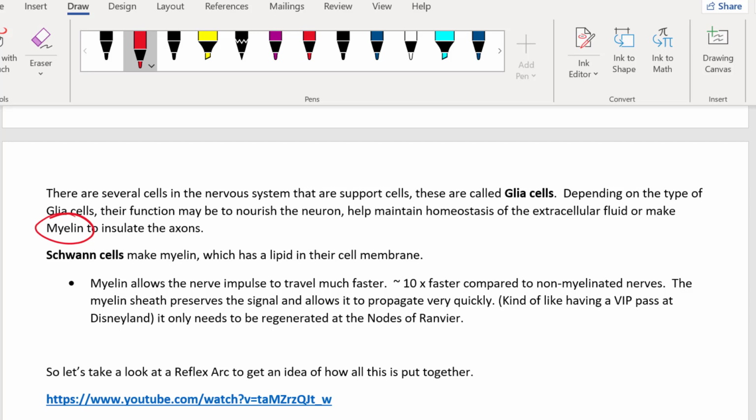Now, when people have nervous system disorders, like Parkinson's or MS, multiple sclerosis, these are affecting the myelin sheaths, especially for MS. It really slows down the ability of the neurons to send a message.